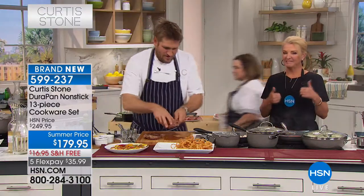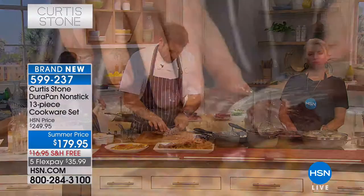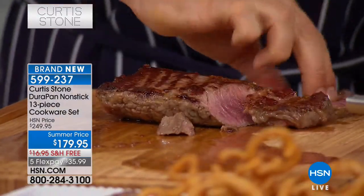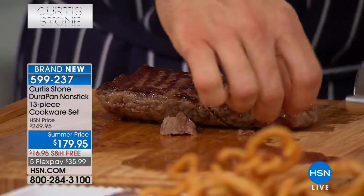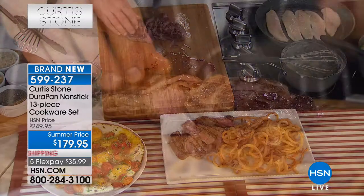Oh, I love it. And I just want to tell the people that once you start buying Curtis Stone cookware, you won't stop. I bought an 11-piece set from you last year that I still use all the time. I have the double burner grill pan. I have a large saucepan.